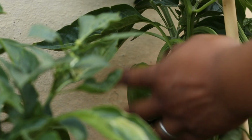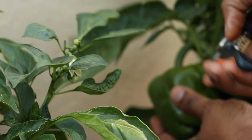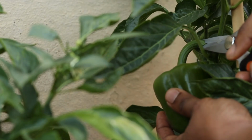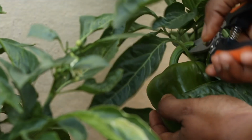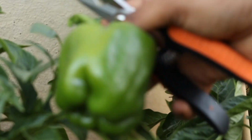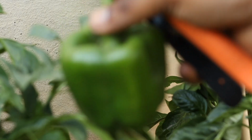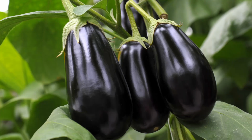Another fruiting plant that you can also start off is some bell peppers. I do have some bell peppers that have overwintered, so I will also start off some bell pepper plants this month just for backup. Another fruiting plant will definitely also be some eggplant.